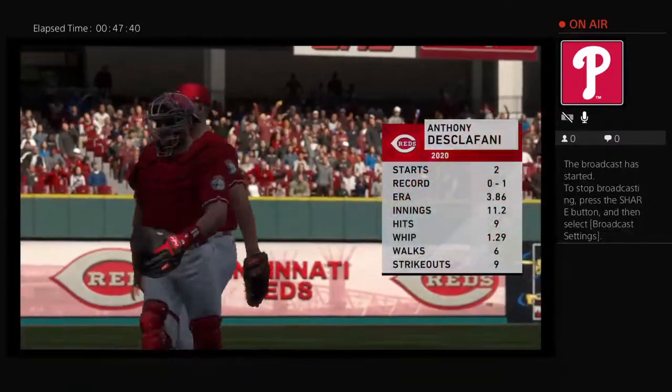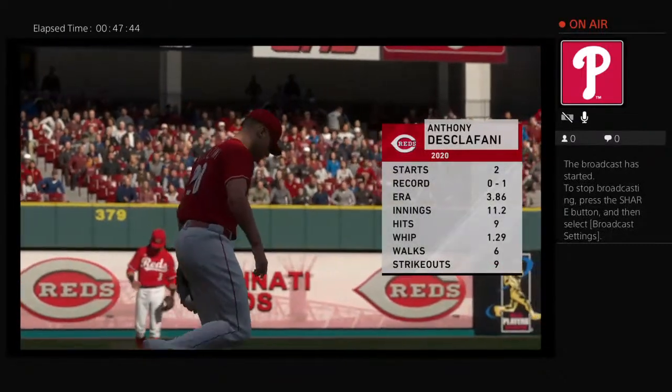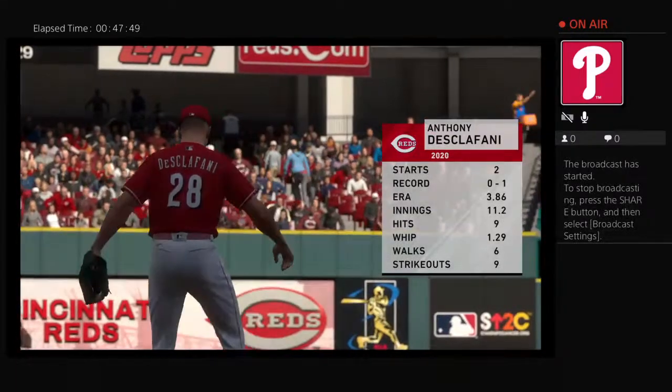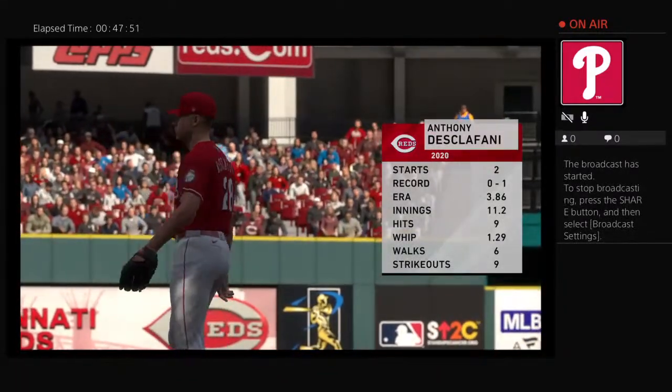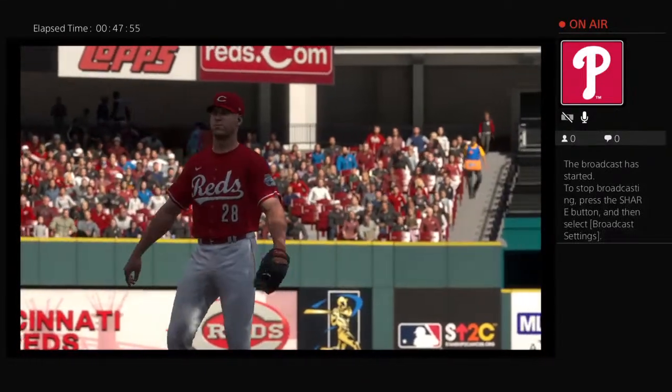Anthony DeSclafani gets the ball in Game 3 of the series. What's your take on him, Dan? Well, this guy's kind of unique. How about a 5-pitch repertoire that he has? That gives him a lot of options for both righties and lefties. And if he's on, he could be really tough to hit.